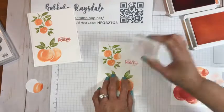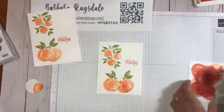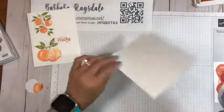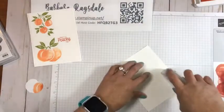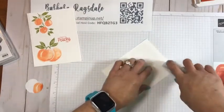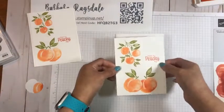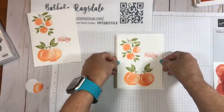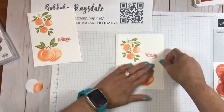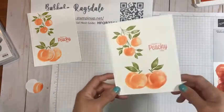And it's just going to say, have a peachy day. Let me move these stamps out of the way. Okay, so now we have this. And we're just going to mount this directly on our basic white base. This is referred to as simple stamping. Stamps, ink, and paper. There's also a little virtual class that I have that's called that as well. It's called SIP, Stamps, Ink, and Paper. But there you have it.